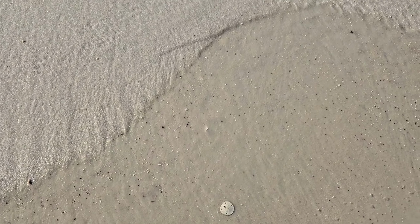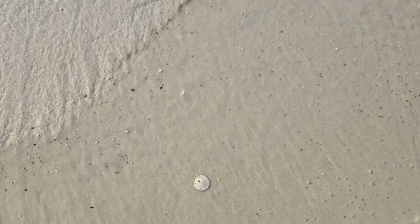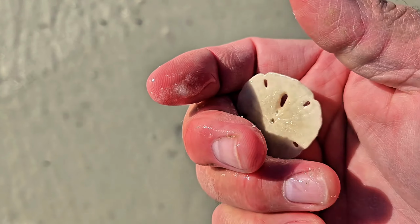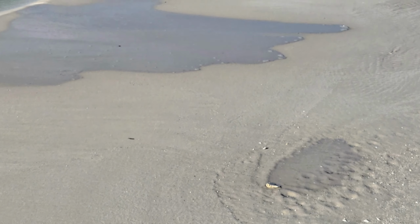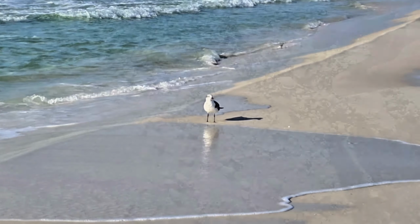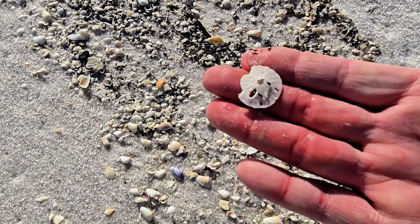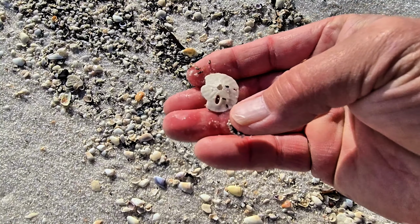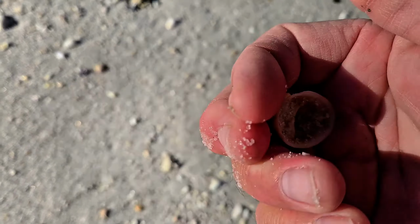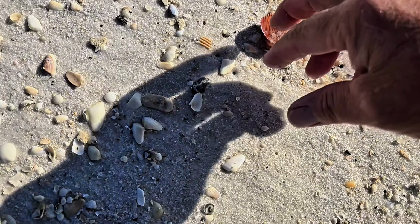Here's one. Well, this one's just kind of sitting in this little pool. I haven't seen the surf come in over here, but to the left of it a little bit. Just sitting here waiting for us. Sometimes I look at the gulls and I'm like, are you thinking what I'm thinking? Here's one on a swash line. Remember, always looking for that keyhole. There's a pretty big slipper snail. And here's a cockle shell.